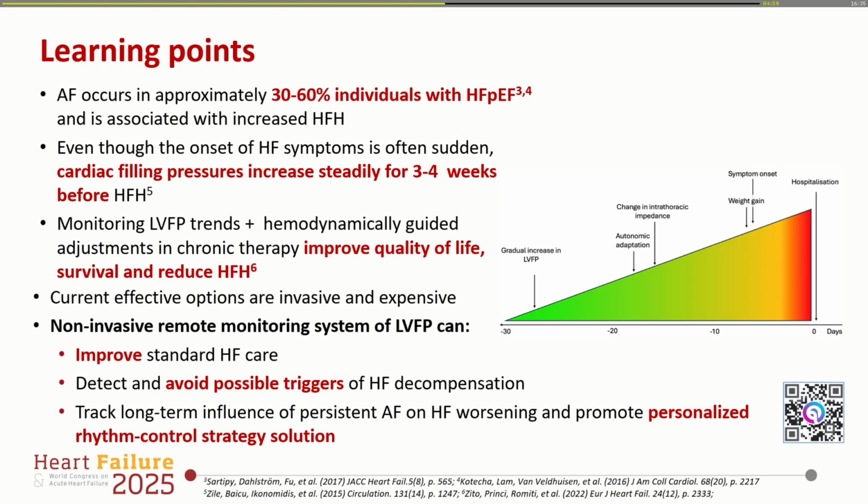It has strong correlation. I mean, the output of this AI algorithm that analyzes the photoplethysmography curve can be transformed into left ventricular filling pressure. There is a strong correlation between this parameter, which we call diastolic reserve index, and the cardiac filling pressure. There is near perfect classification between elevated and normal filling pressures.